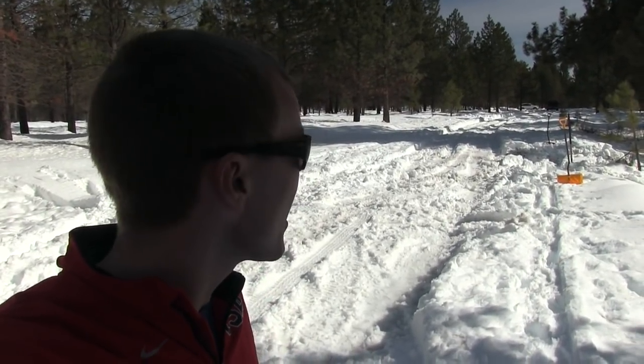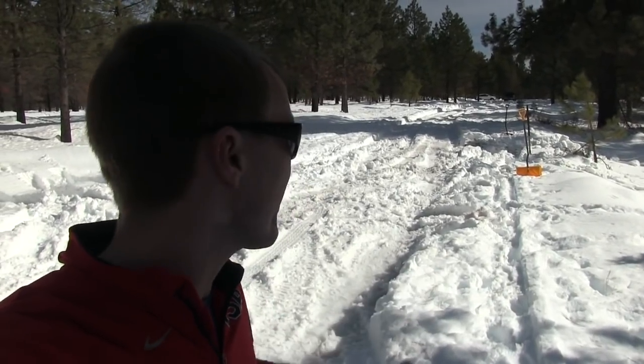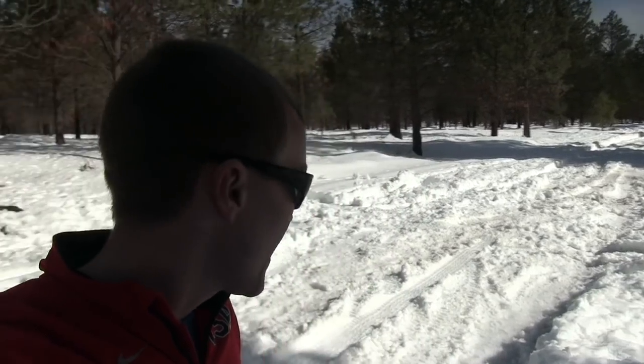So as you saw there, we had success getting the F350 unstuck. Interestingly enough, she's actually headed down the road to help that 4Runner that we were talking about. So we'll see how that recovery option goes for them.